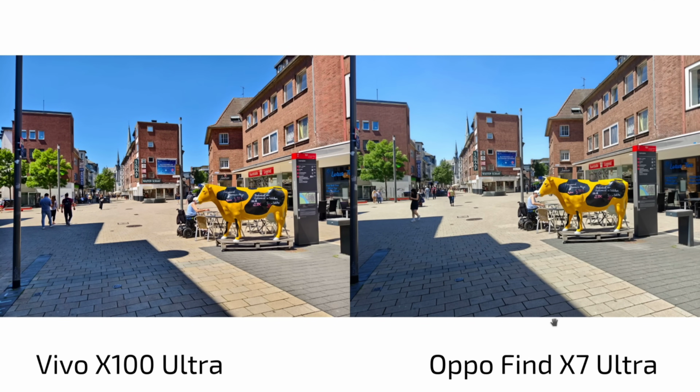On the left was the Vivo X100 Ultra and the Oppo Find X7 Ultra on the right. What we can see here at first glance is the Vivo X100 Ultra, with its default punchy color profile, produces a bit more punchy colors than the Oppo Find X7 Ultra. Of course, you can go to Natural colors on the Vivo X100 Ultra, which will produce more natural colors, but by default you get these more pronounced colors, and what you will see in all shots is that you get a little bit more bluish pictures on the Vivo for sure, and the Oppo has a bit more warmish tones. You can see it here clearly in the pavement and the shadow, which is a bit more bluish than the warmish Oppo.